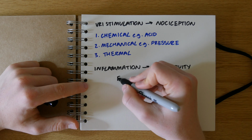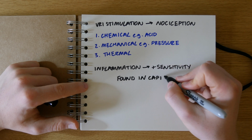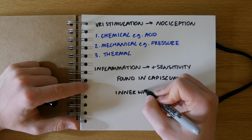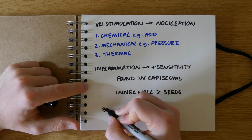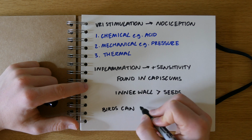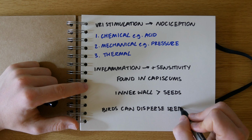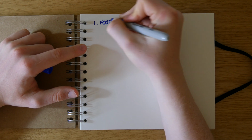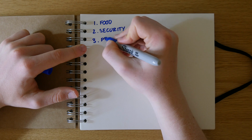So, where exactly is capsaicin found? Capsaicin is located in the seed-containing placental tissue of capsicums, as well as in small amounts in the flesh. The seeds themselves do not produce capsaicin, though the inner wall where they are attached contains the highest concentration of the chemical in the entire fruit. In birds, VR1 receptors do not respond to capsaicin, allowing seeds to disperse and germinate having passed through the digestive tract.